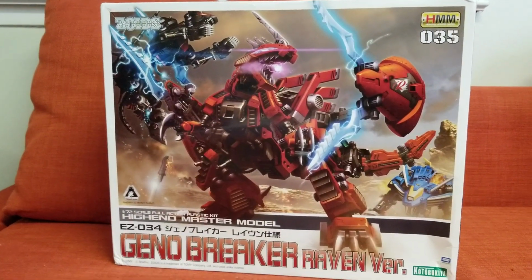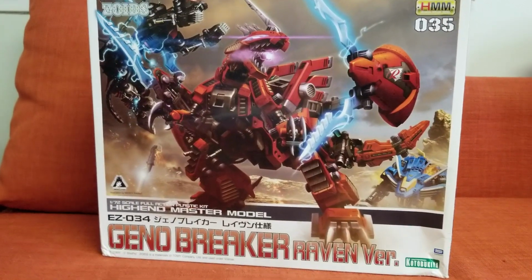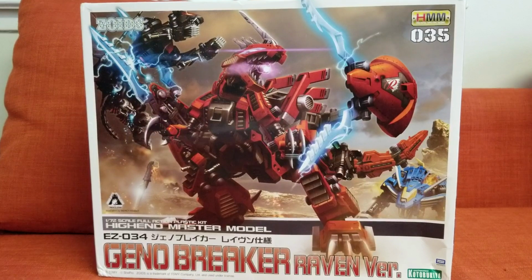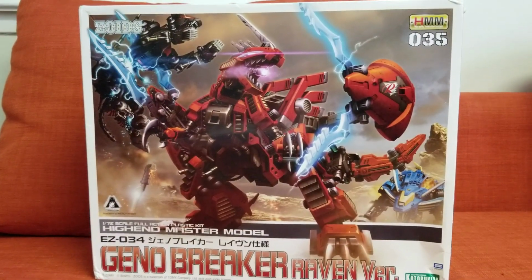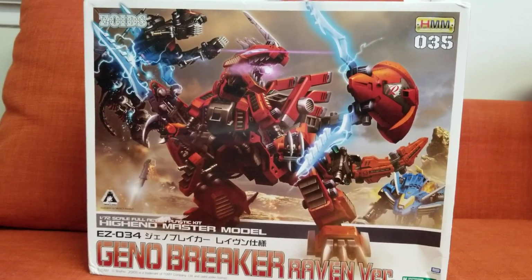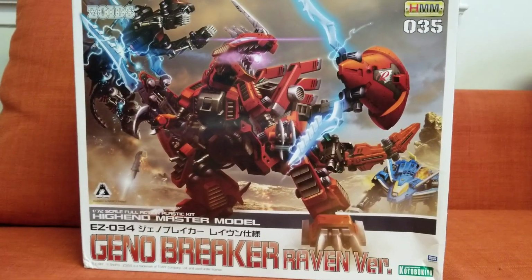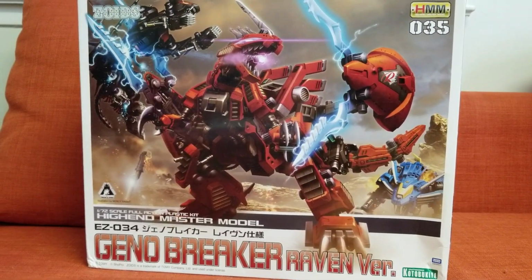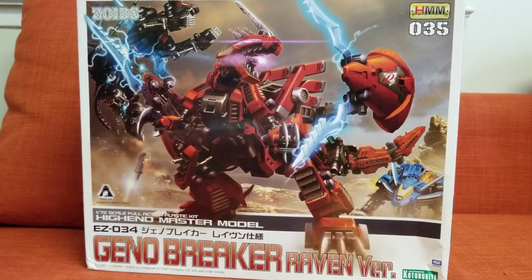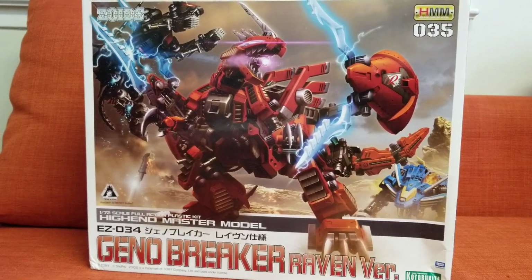I haven't done anything with him because I am holding him to do a conversion. I actually got word that one of my friends has managed to get his hands on a Geno Breaker Type B Psychosis, if some people are from the Triple M site. But we've been looking for that for years, and they're going to be shipping it and getting it within February, so it's possible he'll be able to mold and cast them so that I may be able to do a conversion kit.